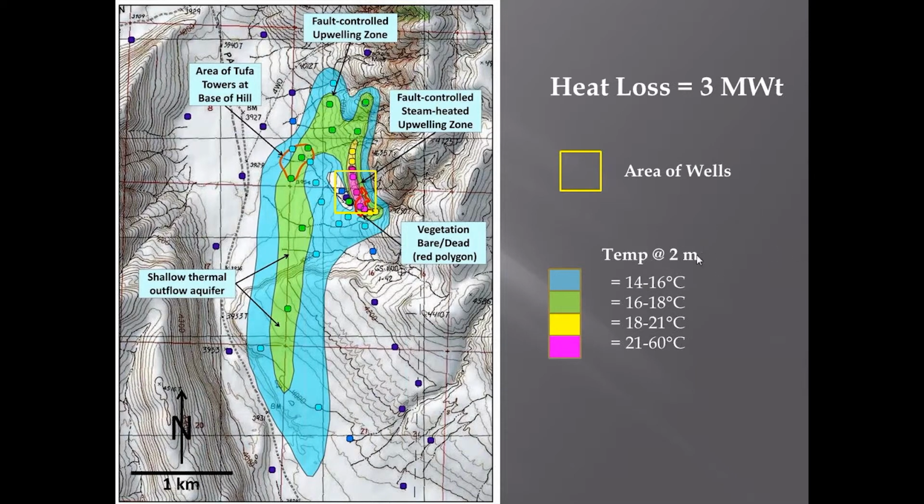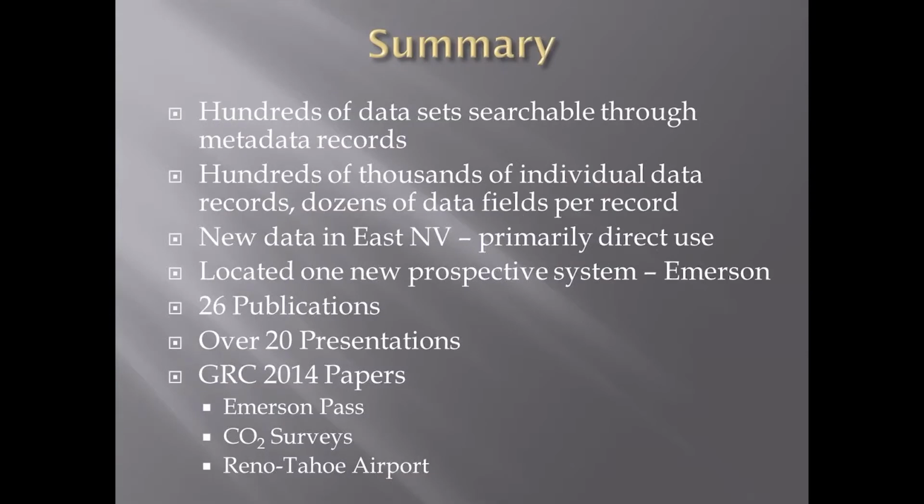So these are showing temperatures at only 2 meters. So the pink in this area are 21 to 60, up to 60 degrees C were measured in this area along that fault zone that we were looking at in a previous slide. So we're looking at a steam heated fault controlled upwelling zone, a large outflow zone. We're seeing another upwelling zone here. So this particular area, once we look at the temperature distribution, looks like about a heat loss of, it's fairly small, but 30 megawatts thermal. However, we have fairly high temperatures at shallow depths that could very well be used for a variety of direct use applications.